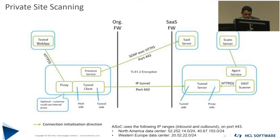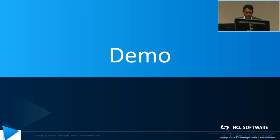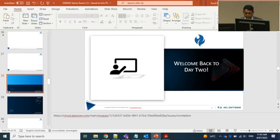There are two data centers, and that is particularly for the on-cloud version, which is the SaaS offering, and we require these ports to be open. Otherwise, it will not work. So that is something for private site scanning: when your application is not exposed to the internet, it is very much required to open the port and build the tunnel before we proceed with the scanning. Having said that, now we'll look into the application itself and give you some demos.